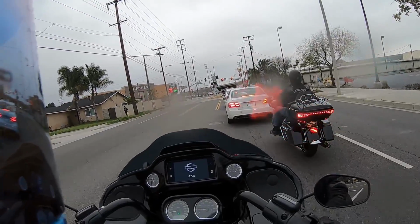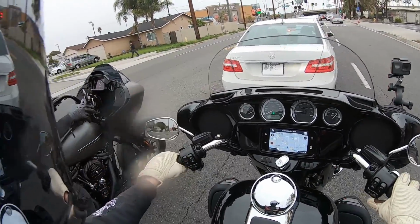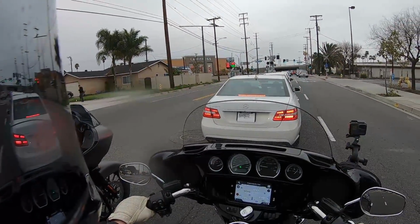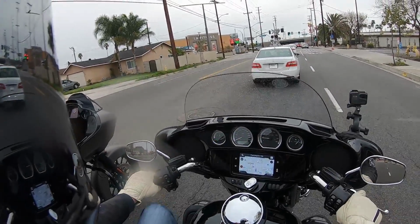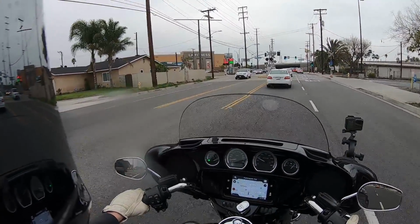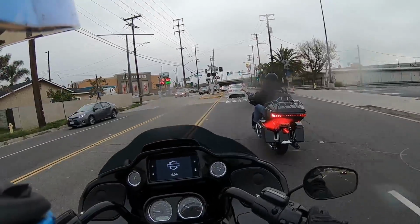So this bike has Brembo brakes on there. It's been that way since I believe the 2008 or 9 model year. These Brembos are just really, really good. You got a 4-piston caliper in the front, dual disc brakes, single disc brake in the rear, and you have ABS as standard equipment on the Limited as well. The ABS works really well.